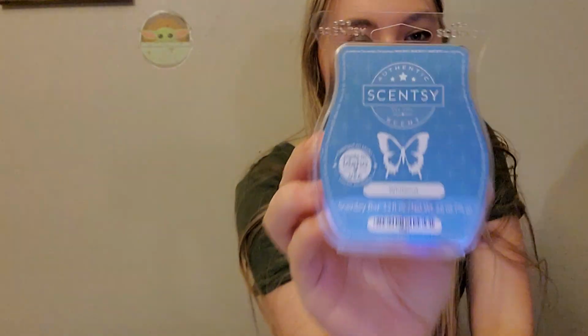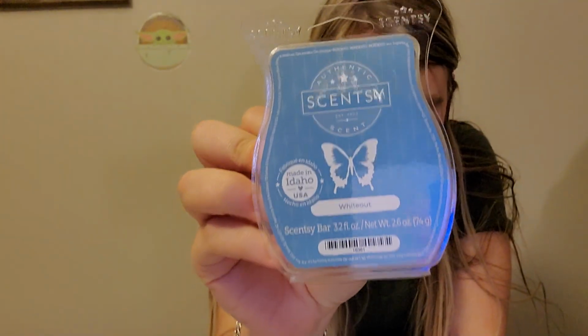The last one is White Out, and this is peppermint, sweet golden apple, and winter pine. And let me tell you, I smelled this one yesterday and fell in love with it. I'm not sure if I may have voted for this one. I don't even know which ones I voted for. Like I said, I've never smelled any of these, so I'm excited that we get the opportunity to smell these ones. This one is so good. The peppermint and the pine just go so well together. They balance each other out.